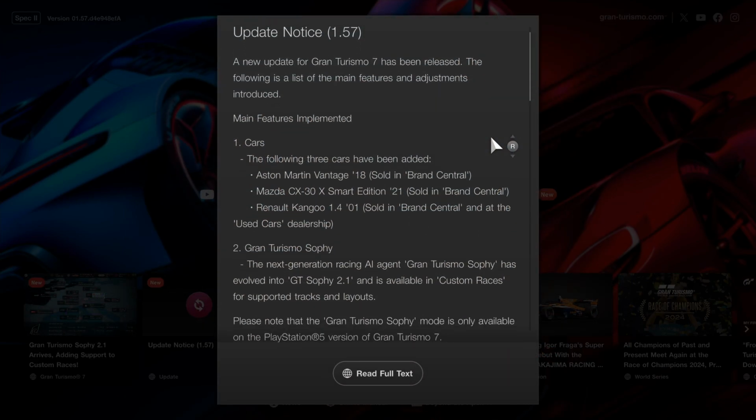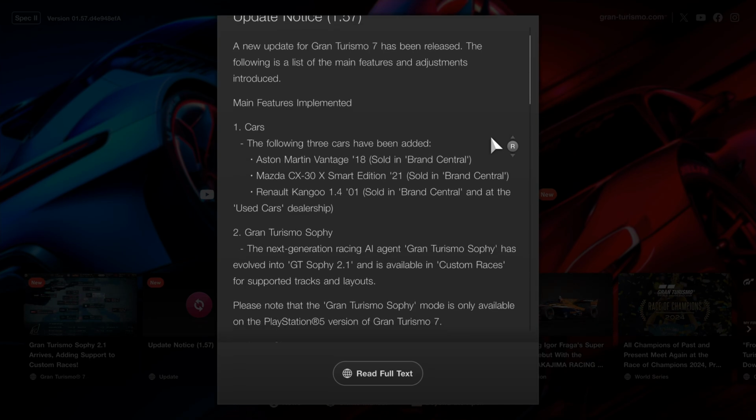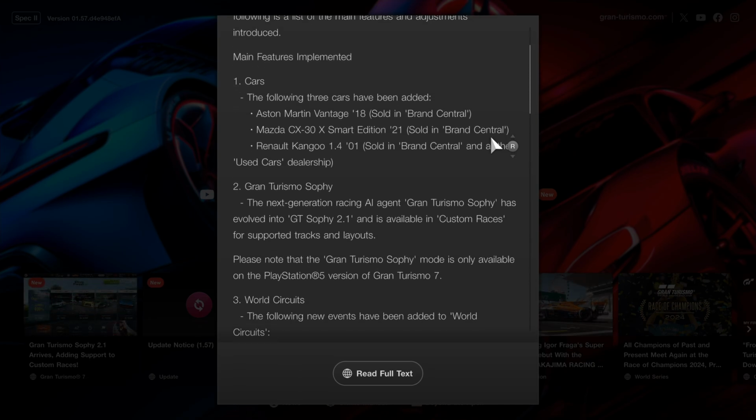As you guys can see, the three new cars, the Aston Martin Vantage, the Mazda CX-30, and the Renault Kangoo are going to be at Brand Central, so that's good in the sense of not having to wait on a certain car to show up at either a Legends car dealership or the used car dealership. They're all new, so you can just pick them up whenever you feel like it.